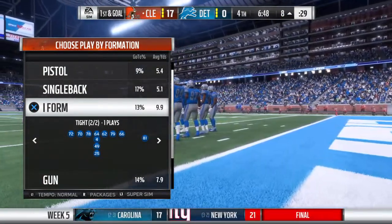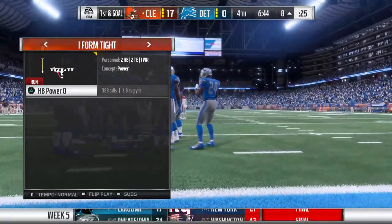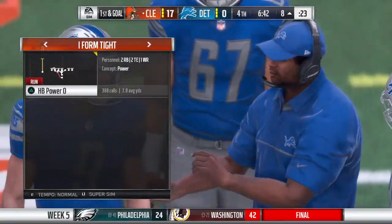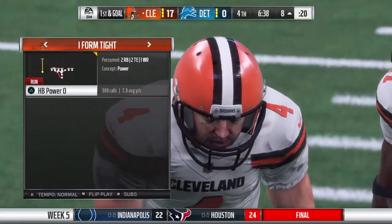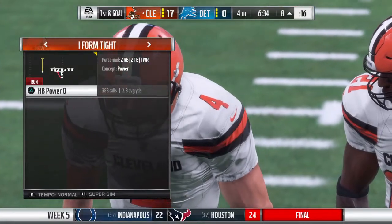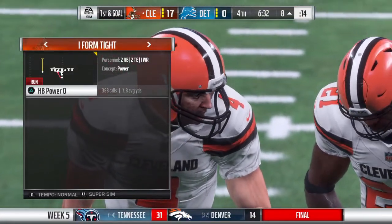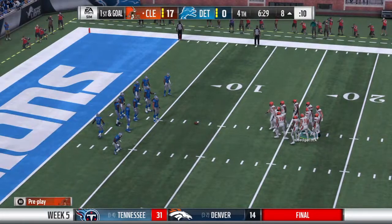Well, this is why you work out so hard, right? This is why you spend all that time in the offseason. This is why you have those OTAs and mini camps, for these situations, these scenarios, to run someone into the ground and secure a victory. And here comes play number 6 on this drive.